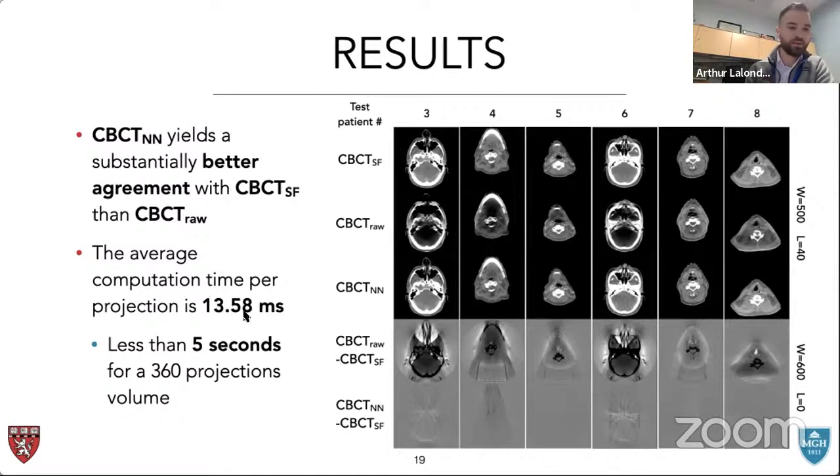And also the interesting thing is the performance in terms of efficiency of the network. The average computation time per projection was about 14 milliseconds. So if we have a whole volume of about 360 projections, we could correct the whole volume in less than 5 seconds.